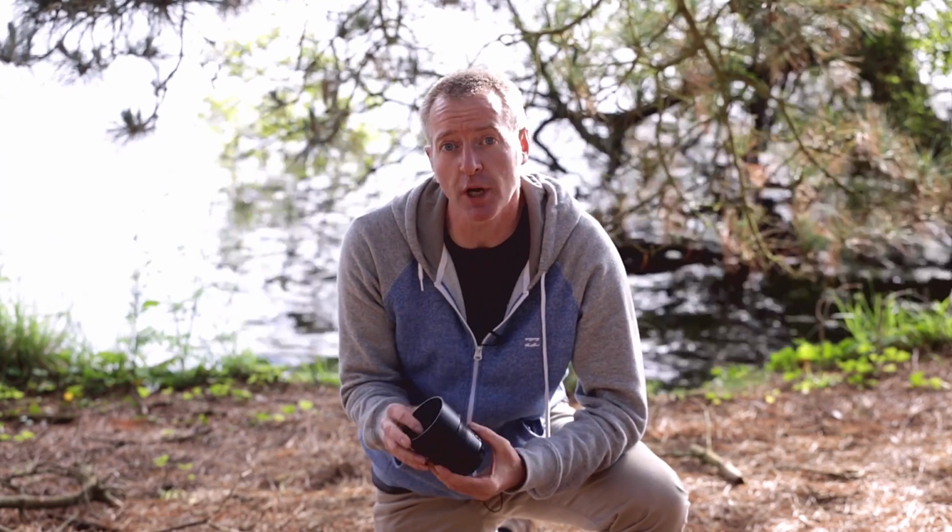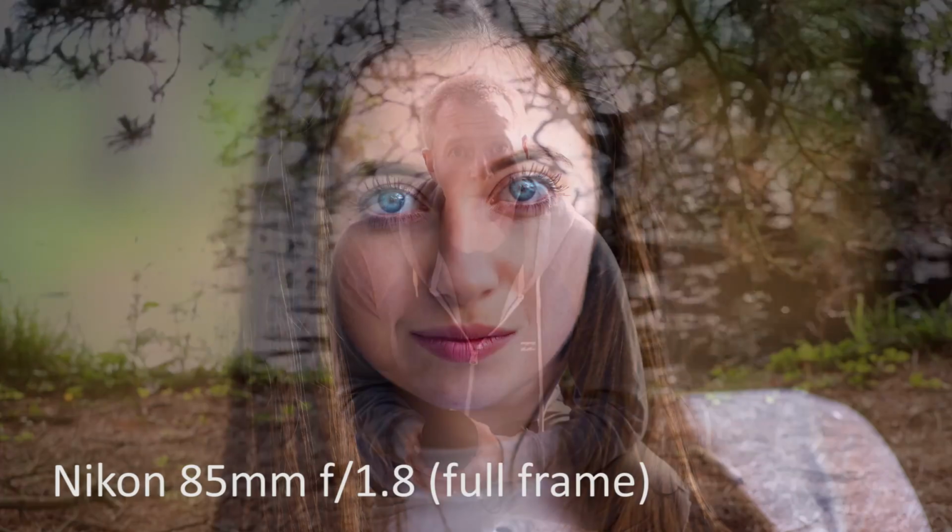Next up is the 85mm. This is a f1.8. It's a fantastic lens for portrait, fixed focal length, and it's one of my favourites.